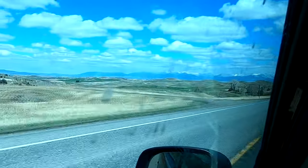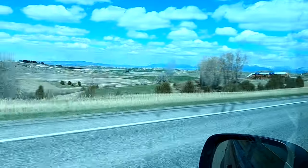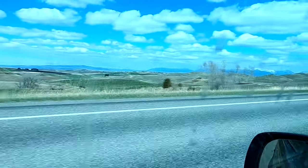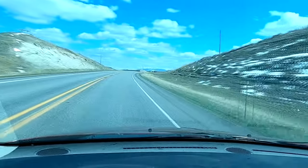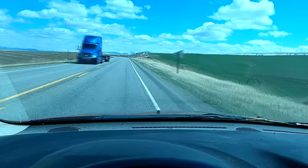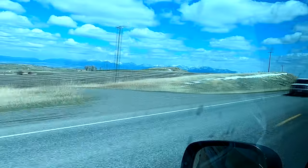This used to have millions of buffalo roaming over it. When Lewis and Clark came through this valley in the early 1800s, they saw signs of just massive herds of buffalo, but they didn't see any buffalo because they had migrated. This is also Blackfoot country, and it was dangerous for anybody who wasn't a Blackfoot to be in this country.